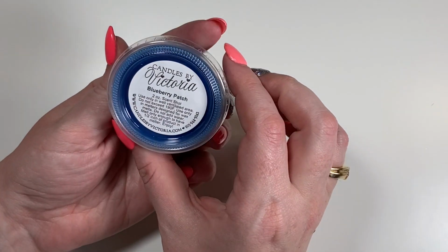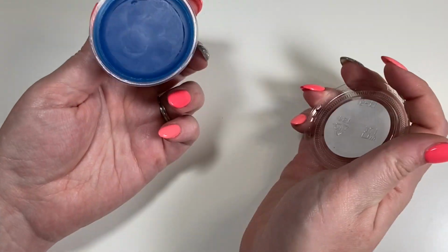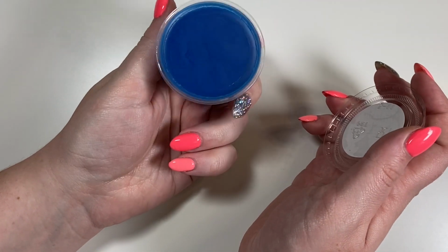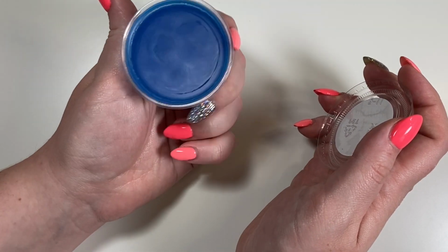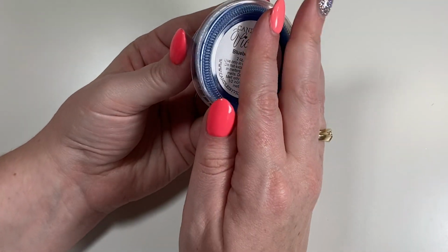So this is Blueberry Patch. This is straight up blueberry, and it's a nice blue. She doesn't do any decorations, just straight color. And this is very sweet, almost like a blueberry slushy, but it's straight blueberry, just very strong, heavily blueberry.